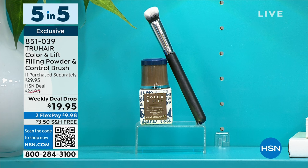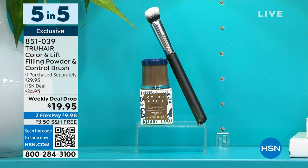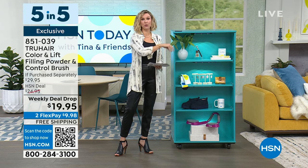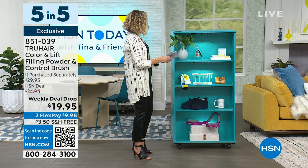5 and 5 time, and we're moving fast on the 5 and 5. These are weekly deal drops on True Hair. If you don't know what our True Hair technology is, it's basically a color and lifting powder that is formulated to instantly cover the appearance of unwanted grown-in roots and thinning areas. It has a proprietary blend of ingredients that will give the appearance of fuller and thicker hair. Right now for this weekly deal drop with free shipping and handling, it's $10 off the retail. What you're actually getting is the same amount of that refill powder that we're selling just the powder for. You're really getting the brush for free with it because the brush is included with this set. So we love, love, love that.